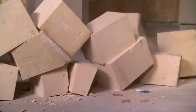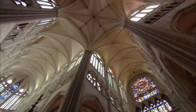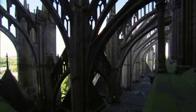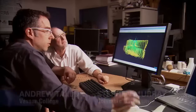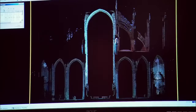It's the same sideways force that caused this collapse that's making the central columns back at Amiens bend out of shape, threatening disaster. Yet to support the arch at the top of the central columns, outside, Amiens' engineers did build the flying buttress. So what's gone wrong? Back at their lab at Columbia University, Stephen Murray and Andrew Tallon investigate. Their 3D model immediately reveals a critical error.